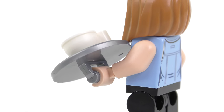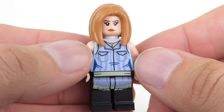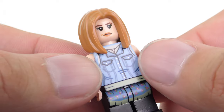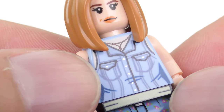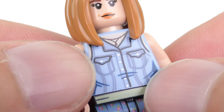It's kind of awkward to get a minifigure to hold one of these properly because their arms just aren't long enough. The printing on the Rachel minifigure is really nice. We've got this kind of sleeveless denim top on here, and then some really fine detail on the torso. You can see she's got an open neck there with a necklace underneath, and a little bit of metallic printing, and then more metallic printing here for the buttons on the front of the denim top.